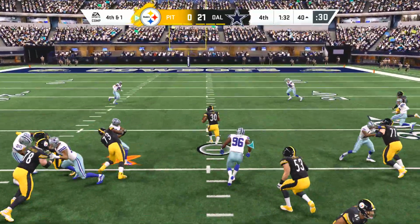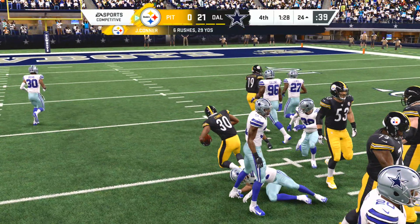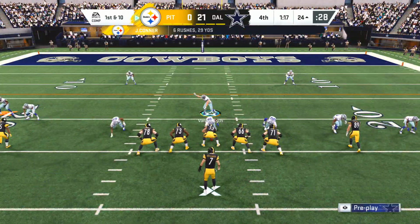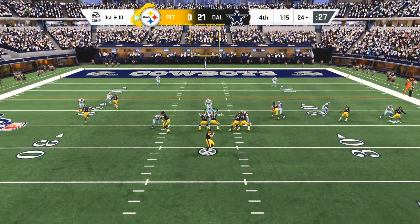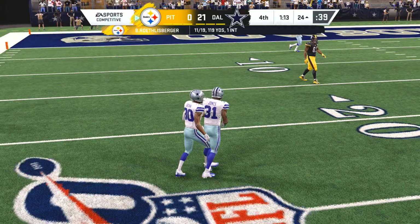They're going to run. Here's Connor. They find some open field here. And brought down, but not before they're inside the 25. No reason not to try it there, and they do indeed convert on fourth. And that'll be knocked away. It's incomplete.